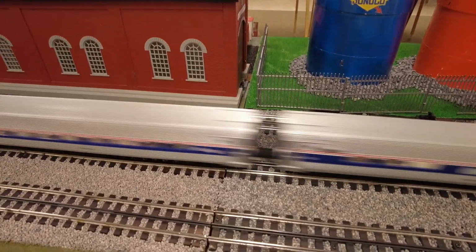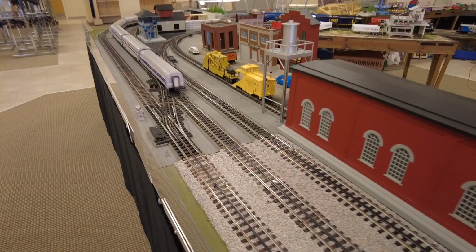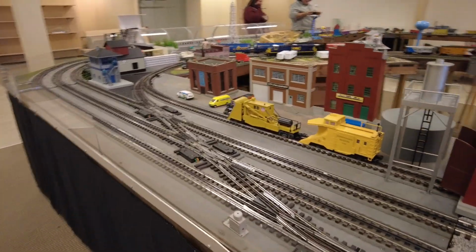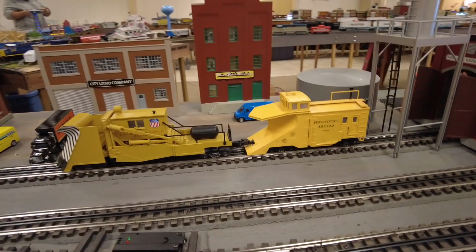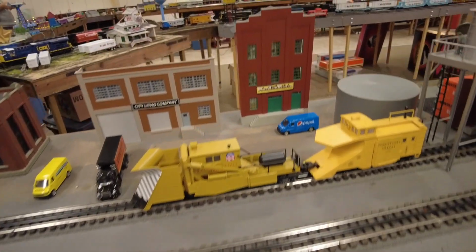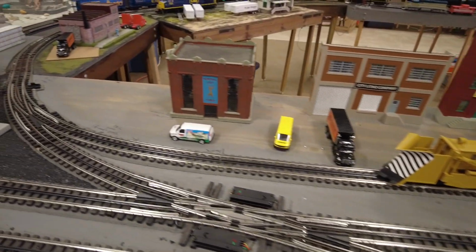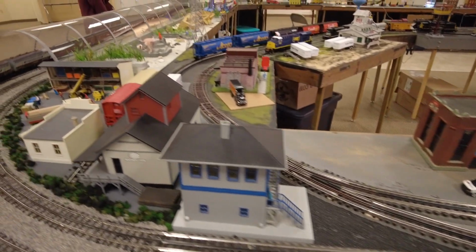Amtrak. I definitely enjoy Amtrak trains. It's good to see one running. Got a couple of snow plows here for the Pennsylvania Railroad and the Union Pacific Railroad. Got some industry back here. And they've got some tracks that go back in the yard.